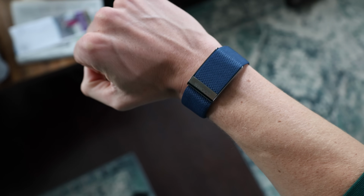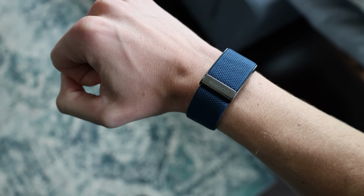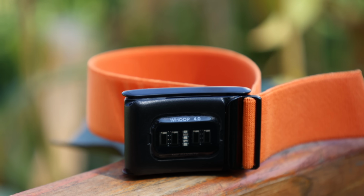One is the Whoop strap. This is the Whoop 4.0, and so it's kind of hard to explain. When you first see it, you're probably going to say, like, why would I ever wear a watch that doesn't even tell me the time? And I agree. I wish this told me the time.